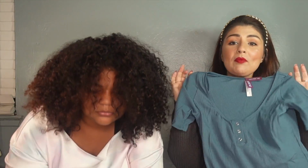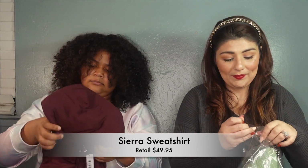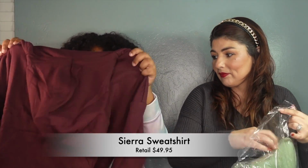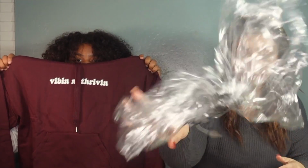This bluish color is very popular. It almost matches our back wall. Yeah. This is the Sierra sweater. I like the color. I've always liked like burgundy color. She likes the more darker, richer colors. And again, it has the little pocket.